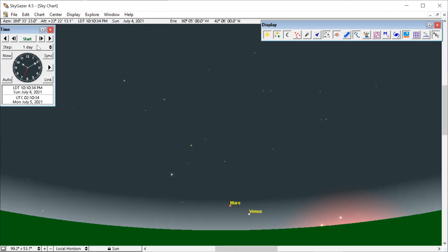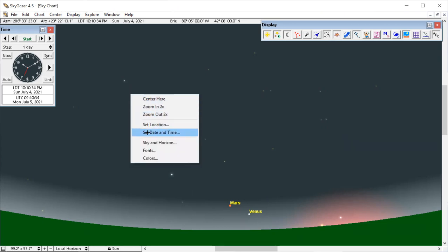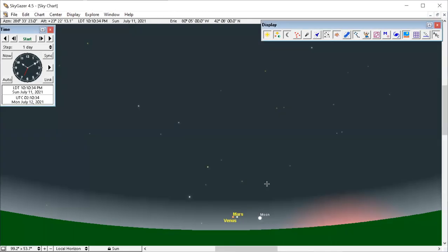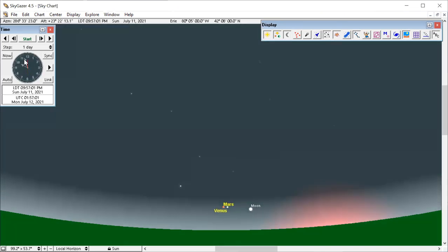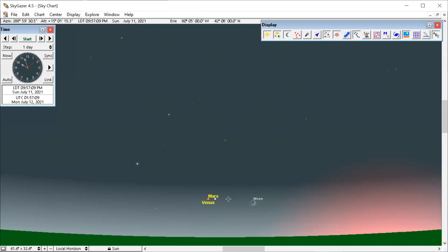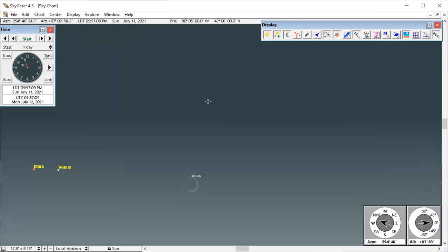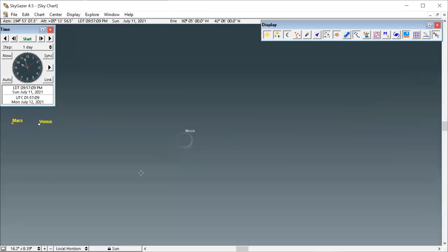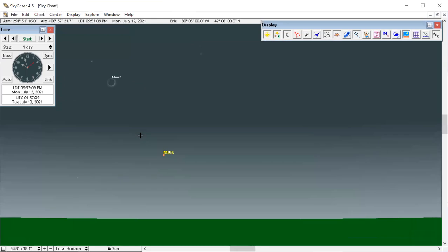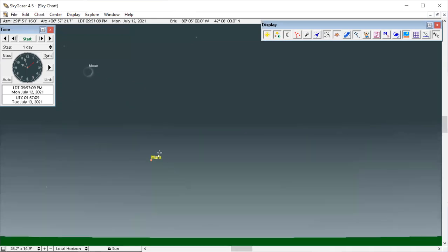Now, if we move ahead to July 11th, so let me just change that here. On July 11th, look where Mars and Venus are. They're getting very close together. I'm going to back up the clock just a little bit, and we'll zoom in here to see what's going on. So we have Mars and Venus, and nearby we have the moon. It will just be a small crescent moon, and hopefully you'll be able to see that. If we go ahead even one more day, let's see what happens to the moon. Now it's a little higher in the sky than Venus and Mars. But notice the planets and how close together they are.